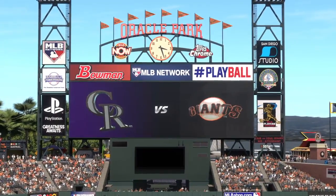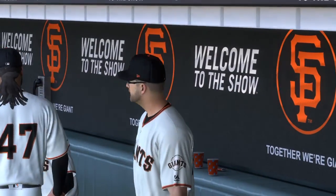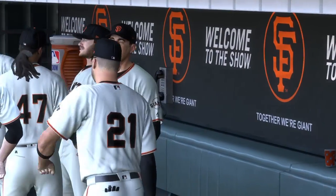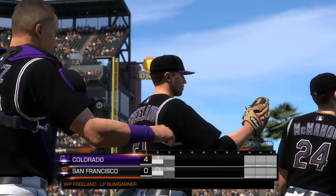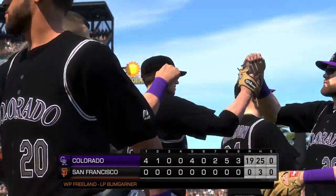The Rockies scored 19 times in this one. Kyle Freeland pitches well enough to get the W. Madison Bumgarner was unable to work out of the 2nd inning as he's saddled with the loss.